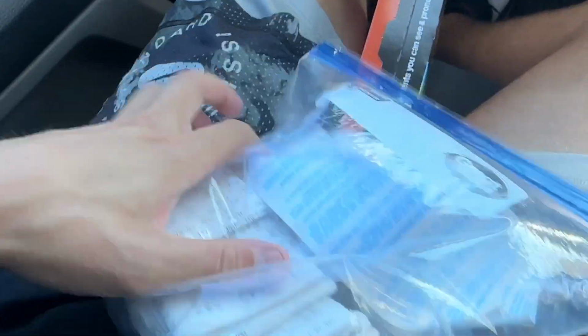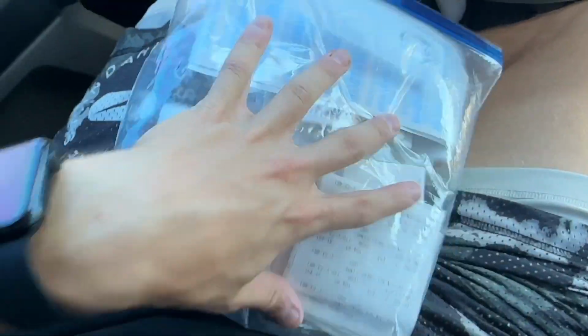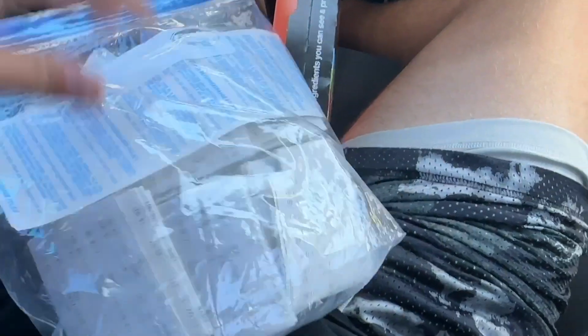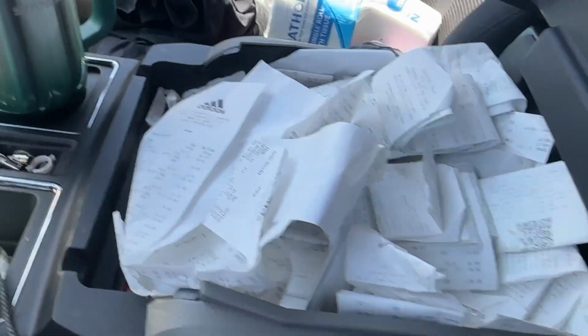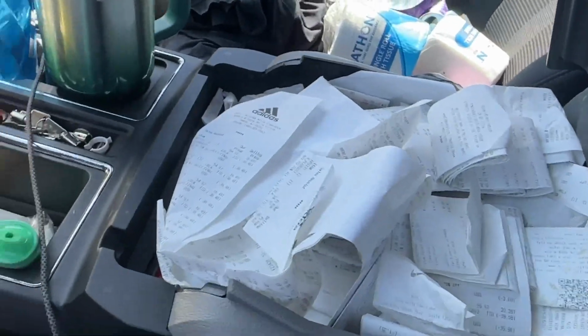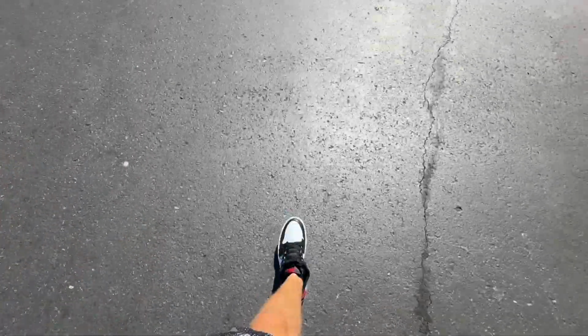And just look at my receipt situation. If you're ever wondering if a guru online actually sells on Amazon, just tell them to show you their receipts. I have my glove box full of receipts. It's really bad, but just want to show you guys that.